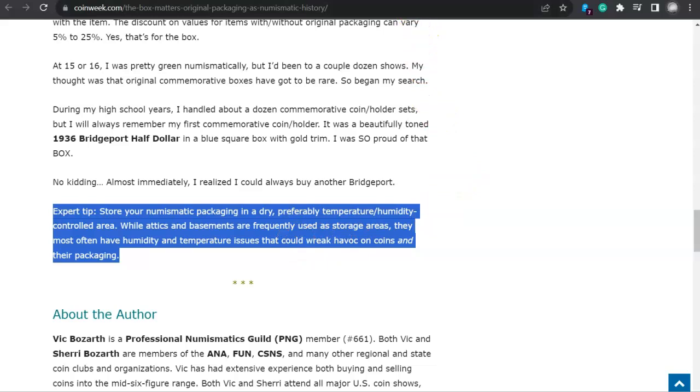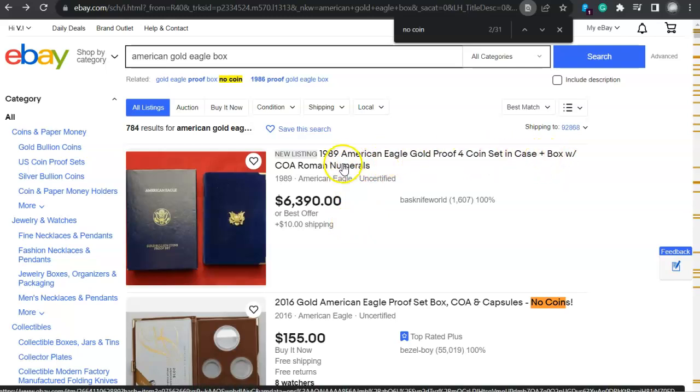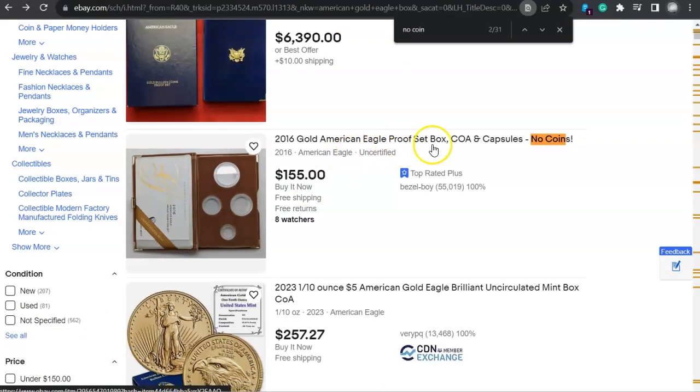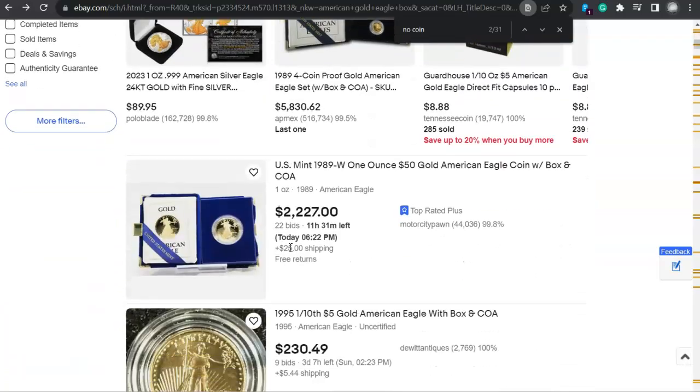You won't even believe your eyes. Thanks, Crispy. Now, here we go. This is an 89 American Eagle Gold Proof 4-coin set in case with box, COA, Roman numerals, yada yada, right? Look at this though. Gold American Eagle Proof set box, COA, and capsules, no coins, $155. Yowza, right? But it gets more intense.